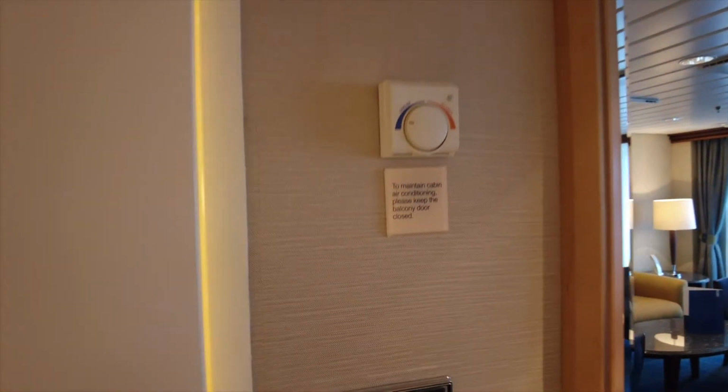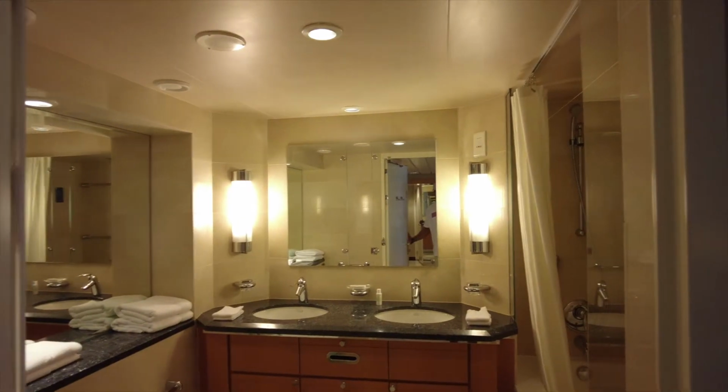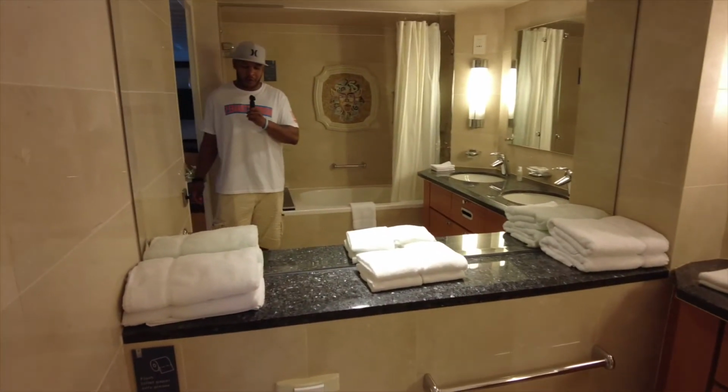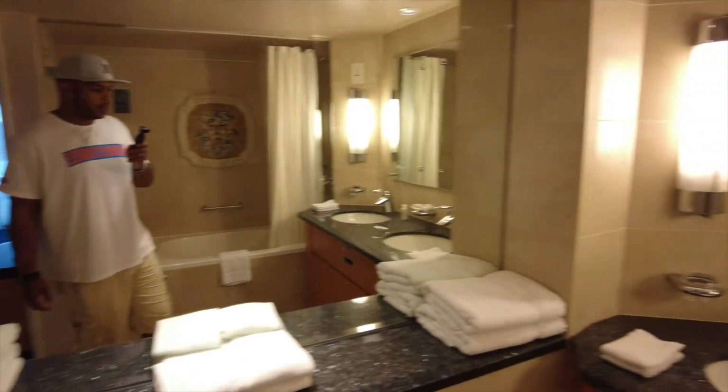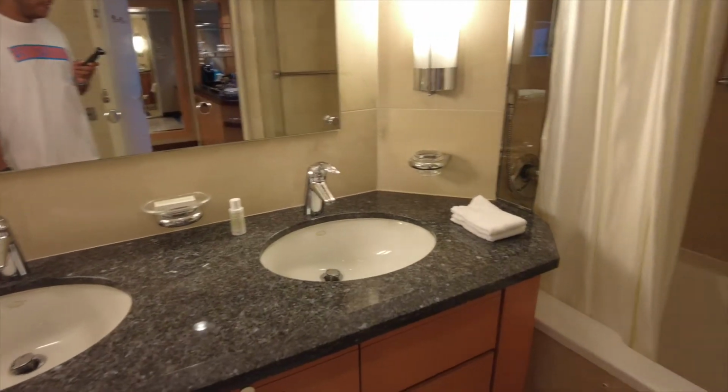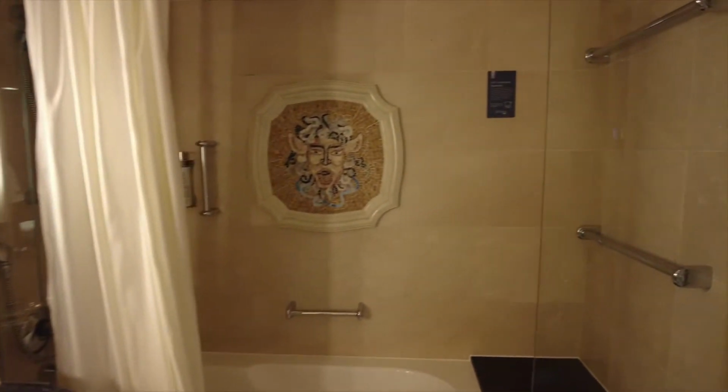Check out the bathroom. Hadn't been in here yet. Holy shit. So, you always hear stories of the bathrooms on cruise ships being super small. That's not the case here. You have a huge soaker tub. That way my knees won't be out in the air. But this bathroom is massive.